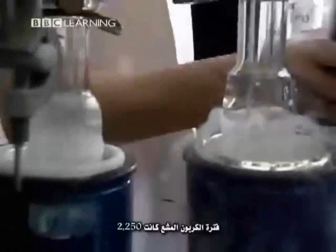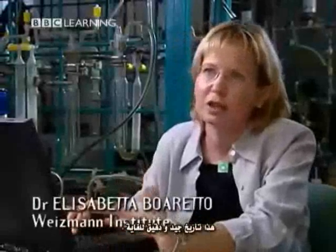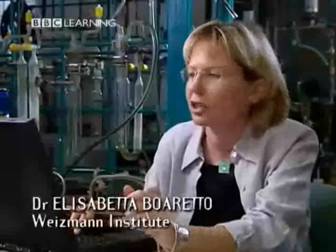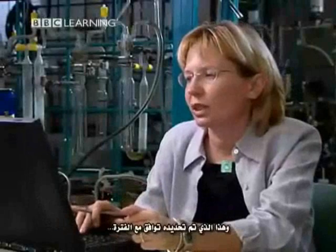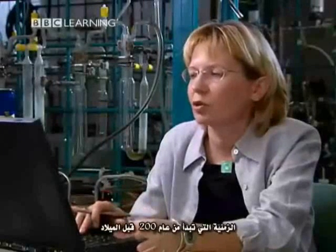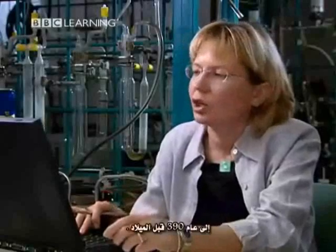The radiocarbon age was 2,250 plus or minus 40 years. This is a very nice, precise age. And calibrated, this corresponds to an interval in time that goes from 200 BC, before Christ, to 390 BC.